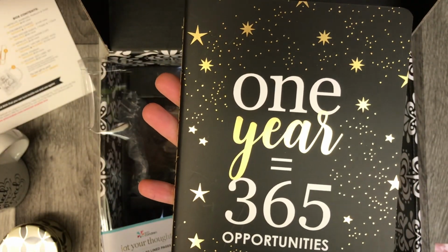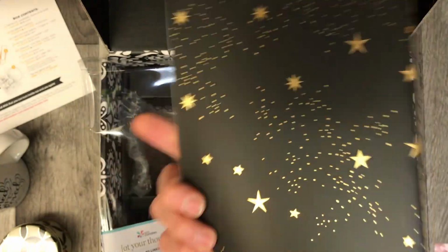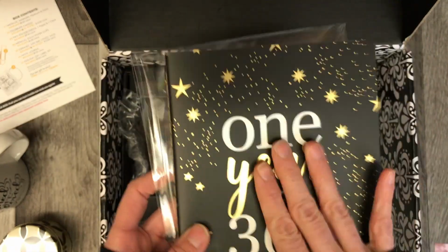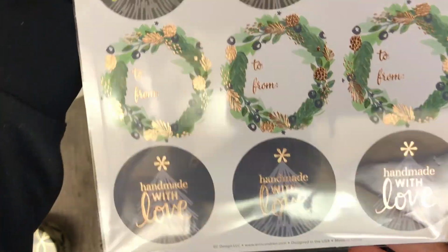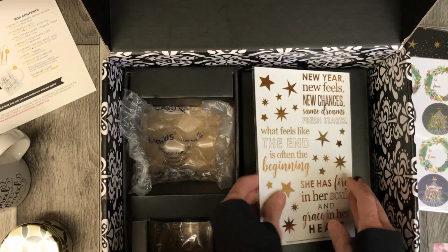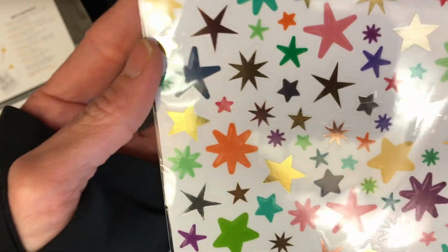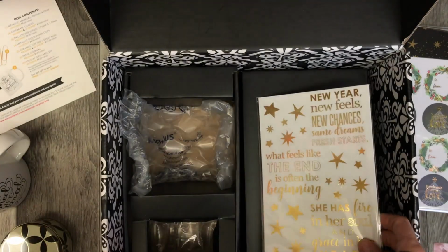So this is the Jot Your Thoughts. One year equals 365 opportunities. I really like that. So this can go in their new on-the-go folio, or you could just use it as a notebook like it is. I can never have too many notebooks, so I'm happy for that. Some gift tag stickers, perfectly timed for the holidays. Handmade with love. Oh, that's perfect for any handmade gifts that I give out. And then these stickers. Some metallic star stickers, and then some gold stickers with different sayings.